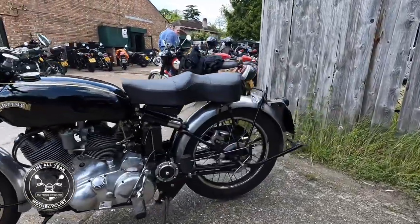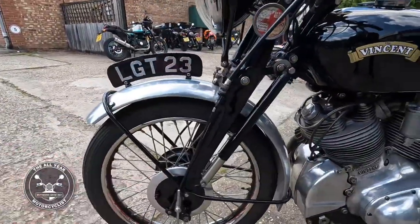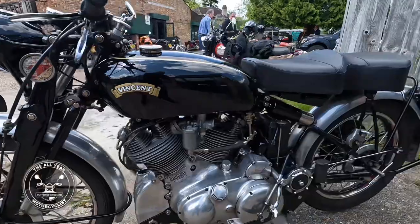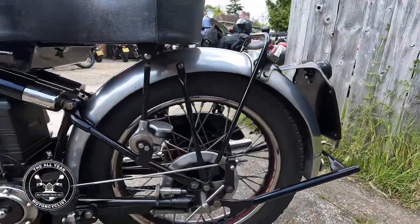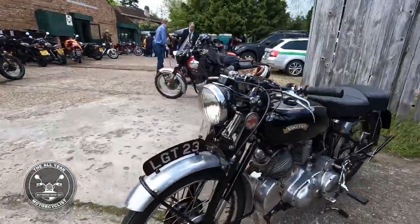Everything's thought of. You'll notice the wheels for taking them off. Oh, you don't need a spanner, you've got those. Just a lever. Incredible. So, so clever. 1949, over 100 miles an hour.